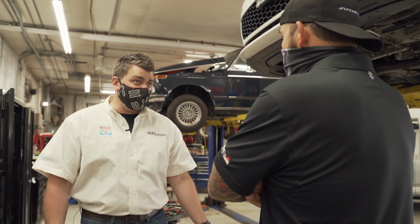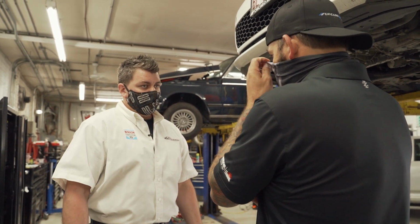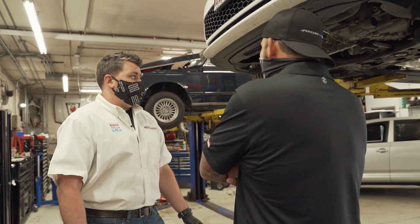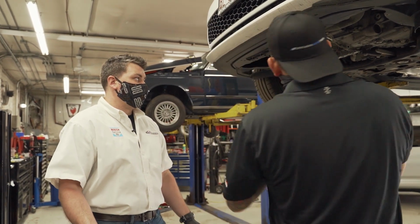Which is plenty for what you're doing. You know what I mean? But unfortunately it tends to beat up the thrust washers. Okay. So what are we looking at? At this point, we have to decide which direction we want to move forward.